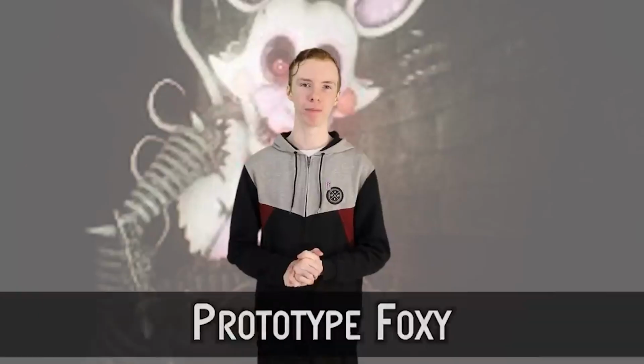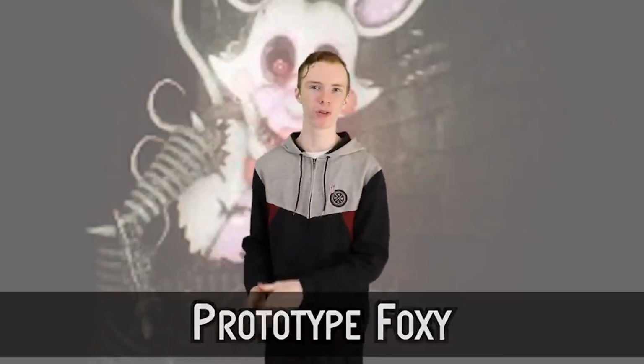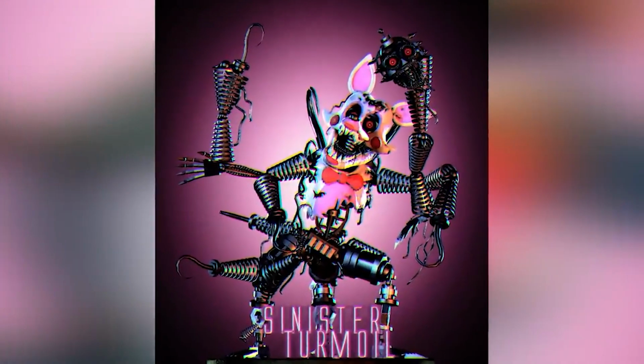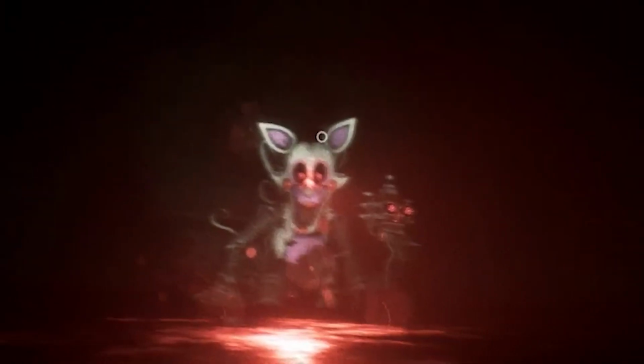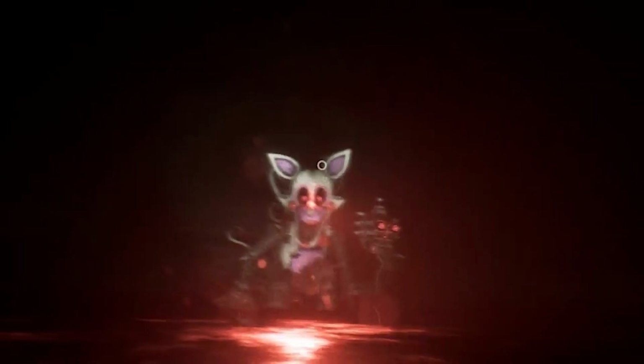And at 4, Prototype Foxy. While Mangle is an actual character, the design of the character isn't exactly like the Mangle we all know and love. This one is hella scary. Sinister Turmoil Sewers is what the game Sinister Turmoil was supposed to be. However, the full game was abandoned and what was completed was released as Sewers. The game features Prototype Foxy as the main antagonist, who is following you around a sewerscape while you try and find keys. Seems very similar to something that would come a couple games later, doesn't it?